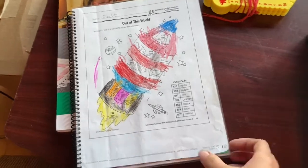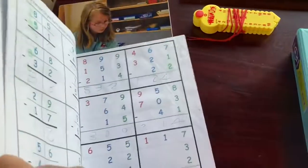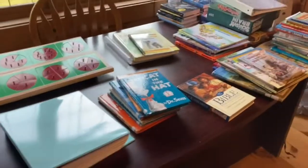So we do that. I make up little workbooks where I print off sheets, and it just keeps us on track, gives us something to do for practice on the days when I don't have time to do a whole new lesson with him. So that's what we're doing for math. And I think that about covers my 7-year-old.